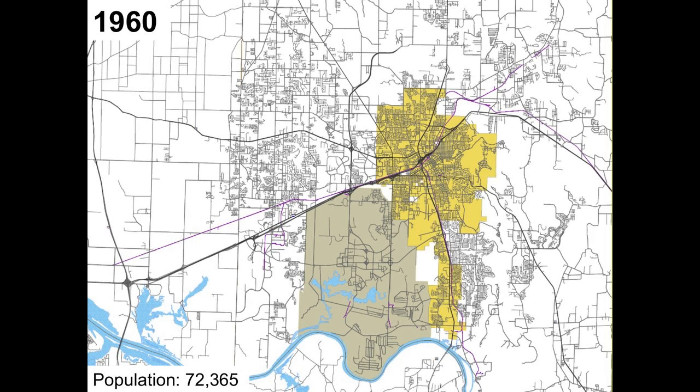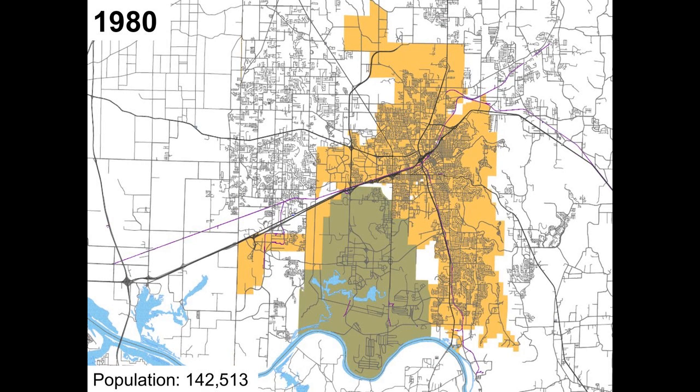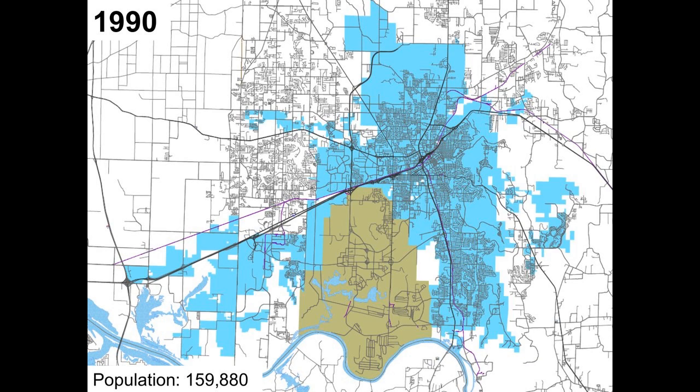In the 60s and 70s, we quadrupled in population and our city limits exploded. We call this the pancake batter effect for the coming decades. You see the city limits and our population there at the bottom of the screen just growing and growing and growing. And Redstone Arsenal again exists now, and so we're hugging Redstone Arsenal as tight as we can.